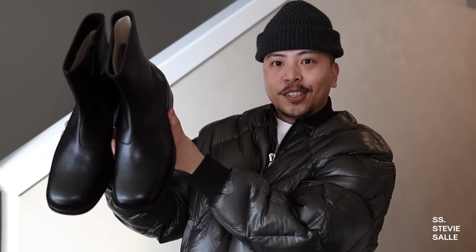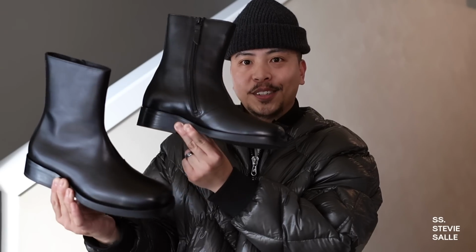This is the left side. This is the right side. As you can see, as I mentioned, that nice square toe and the back. The heel height is just perfect, in my opinion.